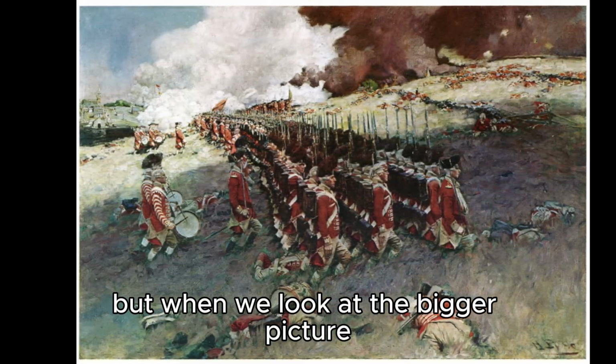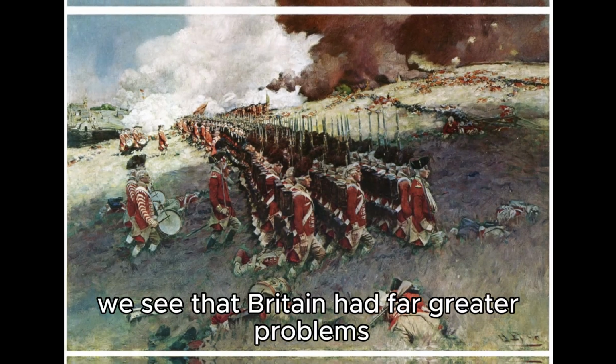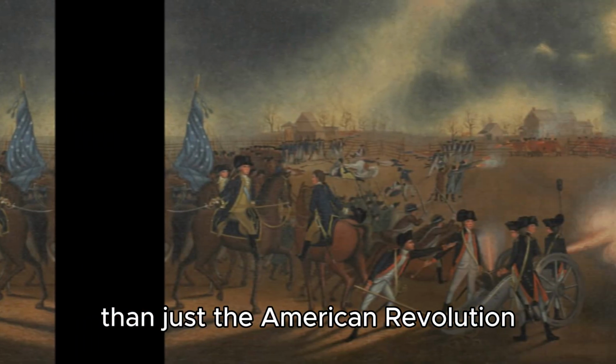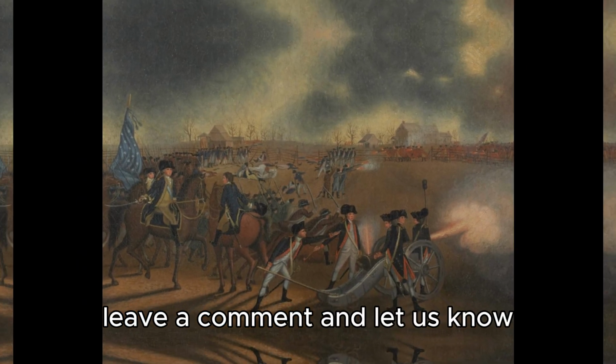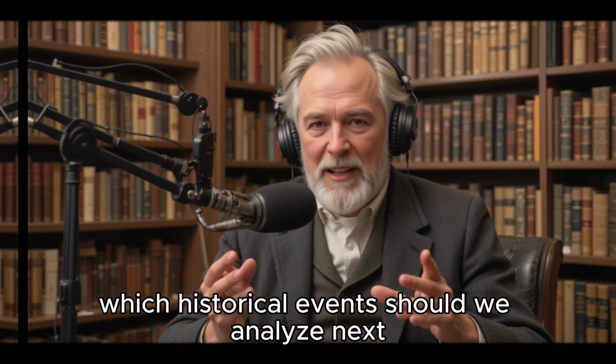But when we look at the bigger picture, we see that Britain had far greater problems than just the American Revolution.